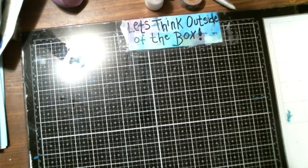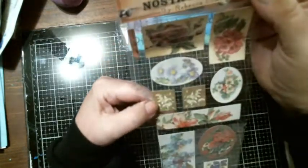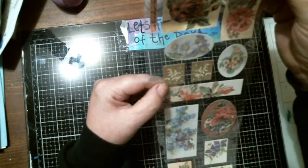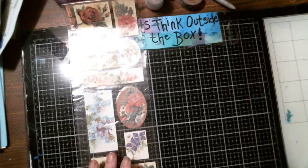So let's see. First thing I see is some nautical, or I don't know how you say that. And they are by Rebecca Sauer. They're pretty flowers, roses. They're really pretty. And let's see. I'm just grabbing. Came in a priority. See? I don't know what's in it.